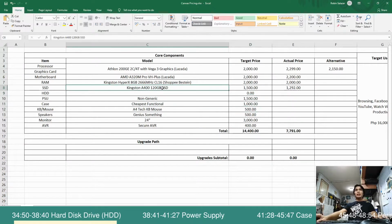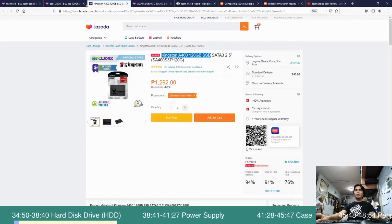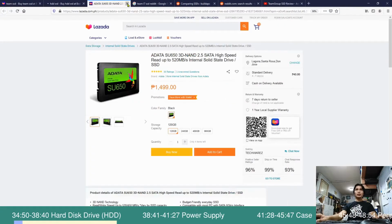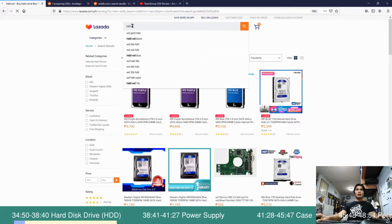Next, dahil maliit lang yung size ng SSD natin, we need to get a decent sized hard disk drive, and the budget here was around 1.5. I don't think we can fit that in. Parang nasa 2,000 yung mga 1 tera eh. I typically go Western Digital. Okay din naman yung Seagate. Just a matter of taste. Sige, let's skip the brand, 1 terabyte.